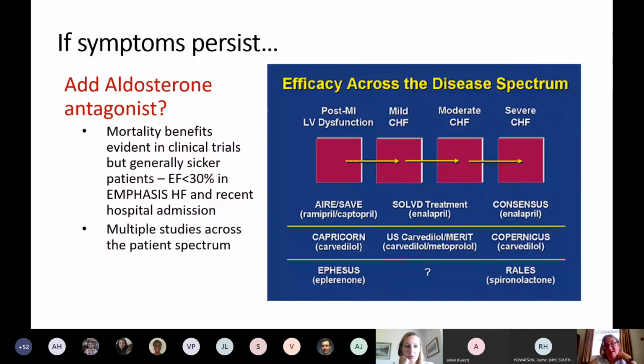Once you've done all that, then is the time to think about adding in an aldosterone antagonist if he remains symptomatic. And that's probably the final step in management in primary care, bearing in mind, of course, that renal function and potassium are particular issues when you add in aldosterone antagonists on top of the ACE inhibitor that he will already be on.